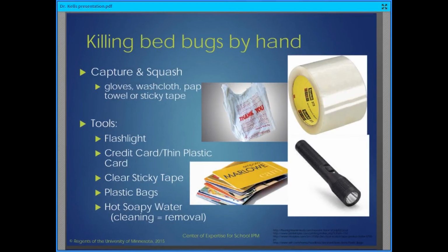Some tools that you might use: a flashlight, of course. A credit card or thin plastic card is very easy and allows you to dig into areas where bed bugs might be. Have plastic bags, and then hot soapy water is effective for killing bed bugs, but it's more for physical removal than it is for, say, drowning them or cleaning an area that's going to prevent them from coming back. Using hot soapy water and a cloth is more about controlling by removal than it is by affecting the population.